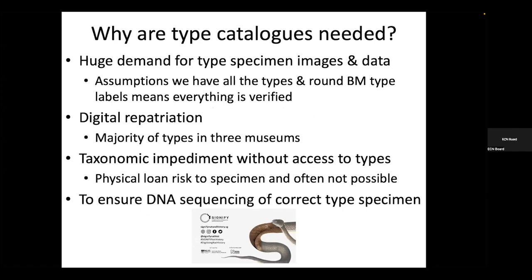Certainly at the NHM UK, and no doubt elsewhere, there is a huge demand for digital images of type specimens. Personally, I get a request a week for digital images and I'm only responsible for the Geometroidea. Many people also assume we have all the types, when in fact they're housed elsewhere, and also they're not really aware that there could be more than one primary type for a given taxon. Or, in fact, that the circular BM type label may in fact be incorrect.